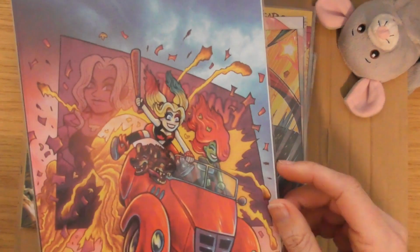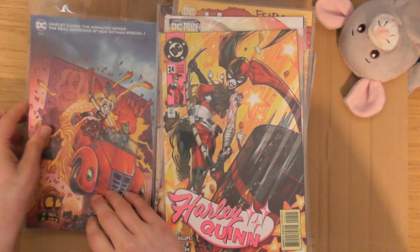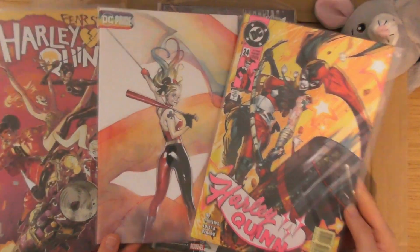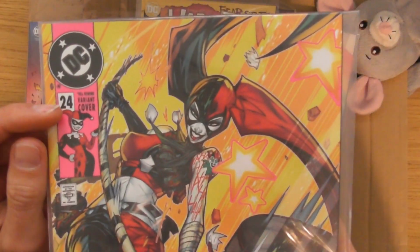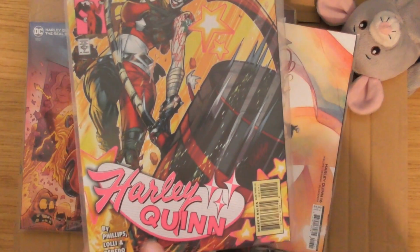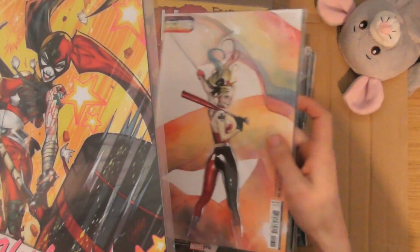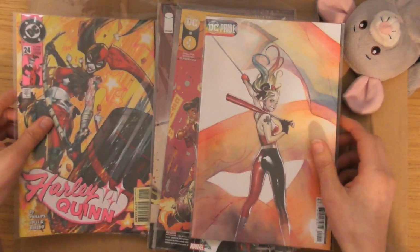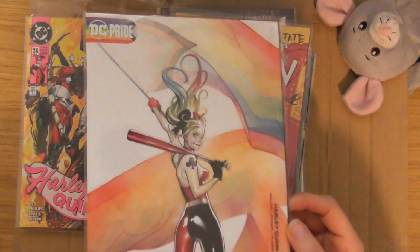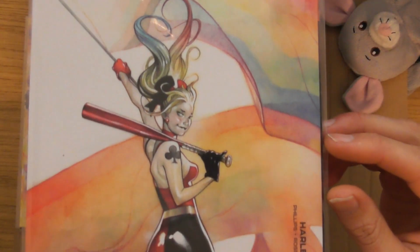I think that's just such a fun representation of Harley Quinn and Poison Ivy, and I like it when you get little short stories. Then I got 3 Harlequins. This first one, it's a 90s rewind variant cover. I just think she looks so cool, and I like the way they've done the logo. I love this one. I went through the Harley Quinn comics, and because I'm collecting Harley Quinn, I pulled out about probably 10 that I really liked, and ended up putting a load of them back. But if I could, I would have bought all of them.